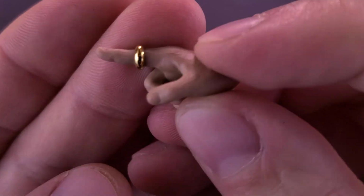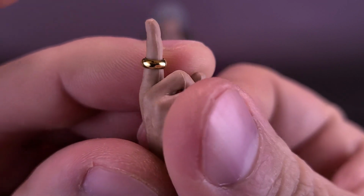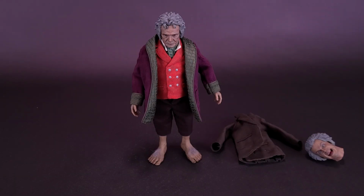But still nice to see that they gave you a nice, very shiny gold metallic ring on the end of his finger. I'm going to put those all to the side. Then, let's go ahead and move on to the other things the figure comes included with.